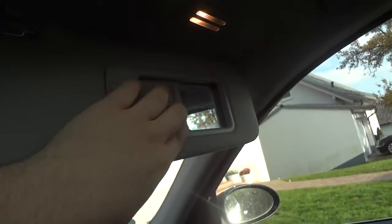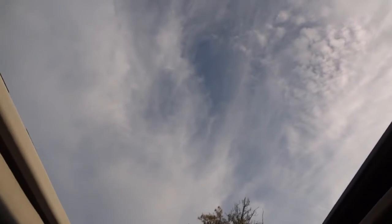Same on this side. You have a full sunroof right here. It is a one-touch sunroof. Or you can just tilt it up like that. Or you can just close it right up like this.